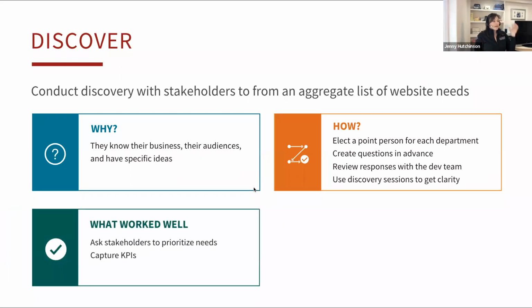Now, what worked well? One of the things that we did is we asked them to prioritize the need. So out of the 10 things that you want, rank them. Tell me what's most important. That showed me where on the things that I knew I couldn't budge when planning it into the roadmap and the things that I could negotiate on.